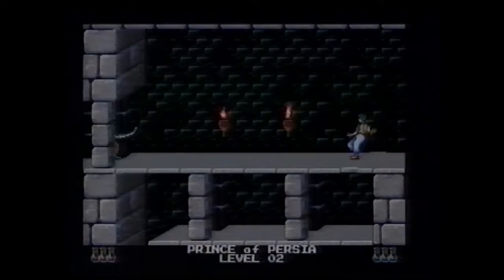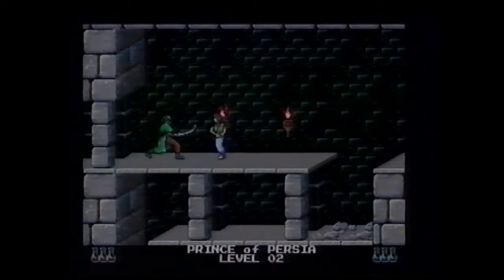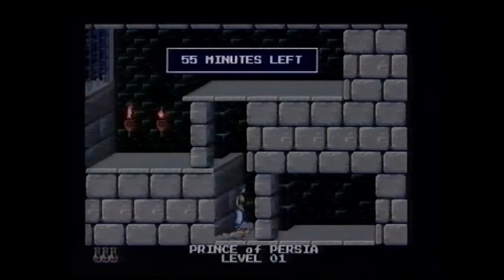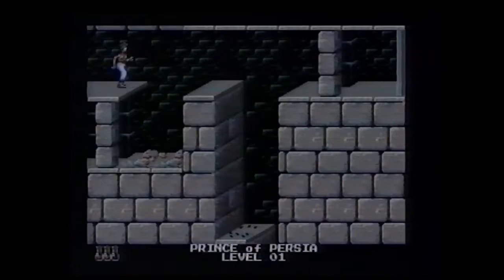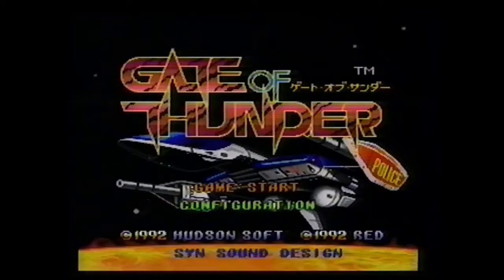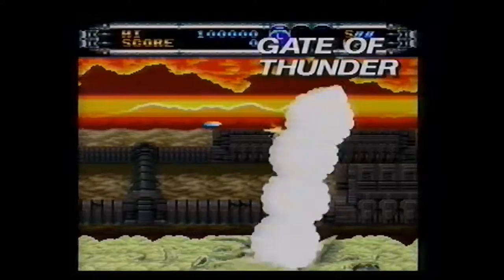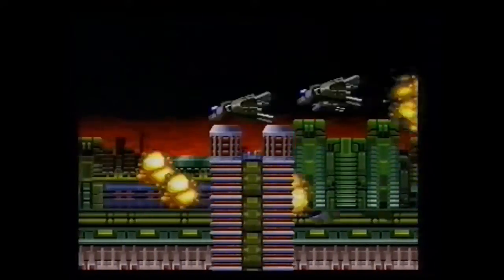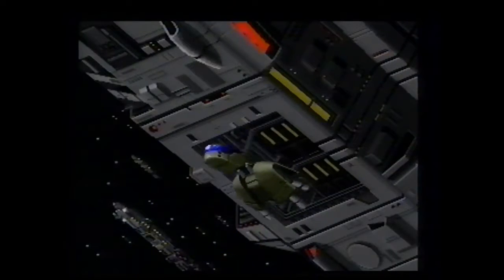In Prince of Persia, you must hurry, Effendi. You have but 1 hour to survive the lethal traps of a diabolical labyrinth and rescue your princess from the clutches of an evil minister. 2 megabit action so real, you may wish never to leave, Sahib. In Gate of Thunder, lasers flash, planets clash, and there's only one person crazy enough to take on a gang of galactic killers marauding your planet: you. 2 megabit power makes each time you play feel like the first with easy, hard, and devil levels of play.